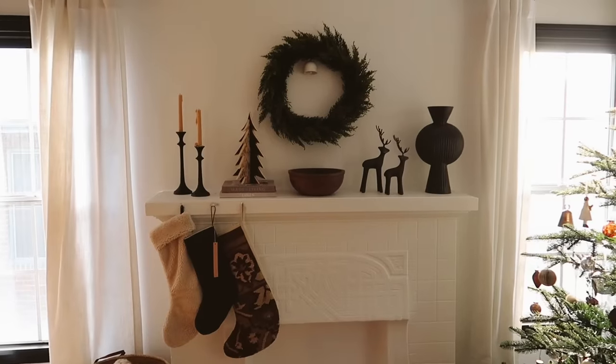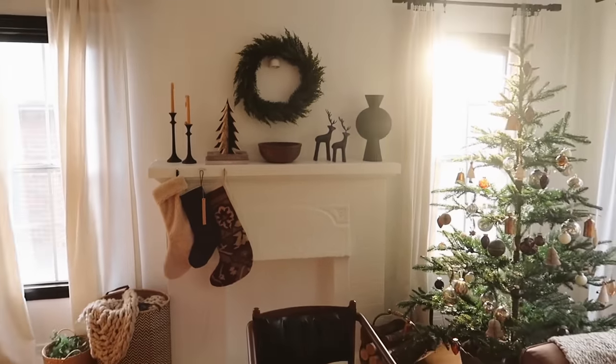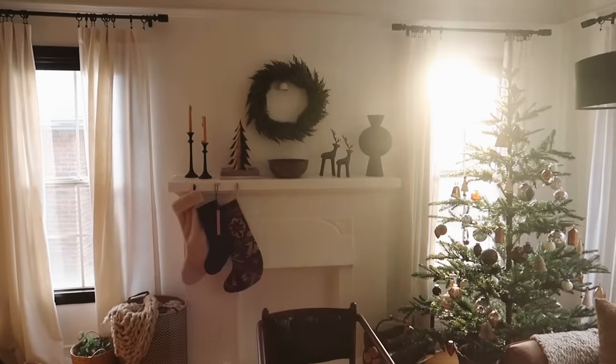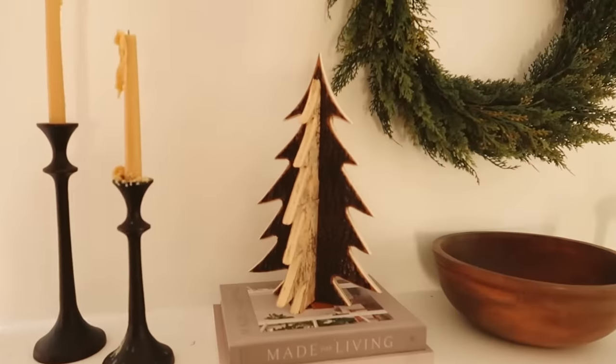Just styled up the mantle, and the lighting's getting a little dark in here. I apologize about that, you guys. But I love the way the mantle looks. Because the actual Christmas tree is to the right of the mantle, I wanted to go ahead and just do some simple styling. So I kept my same taper candles from the fall makeover, and then I added this really cute little interlocking tree from my shop.